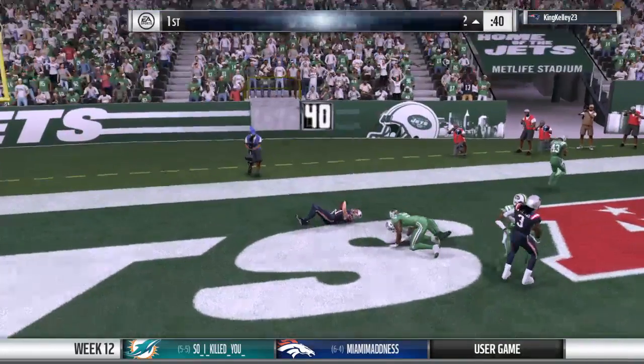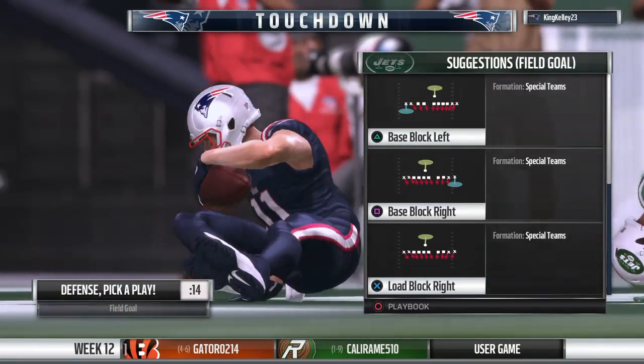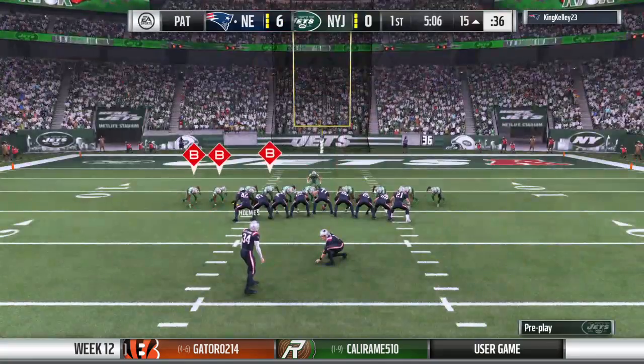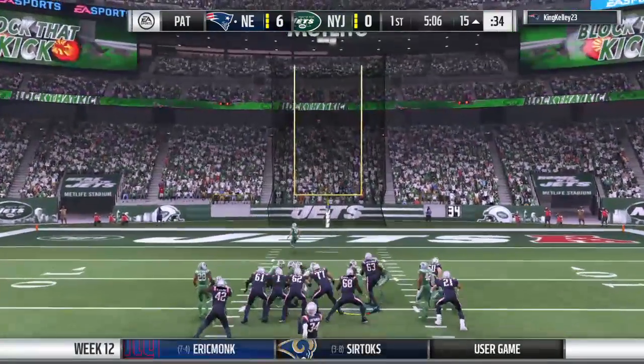And that's going to be caught for a Patriot touchdown. Julian Edelman, his 6th touchdown of the season. And the Patriots drive right down the field and score on the opening drive.